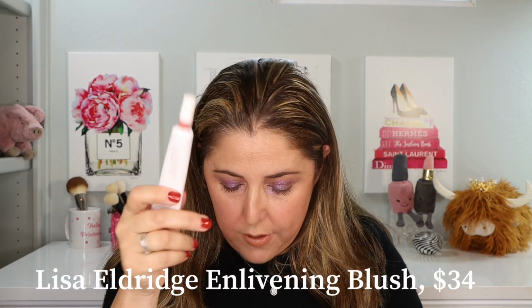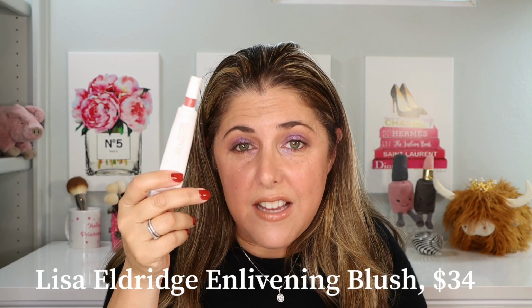Speaking of cream and liquid, Lisa Eldridge Enlivening Blush. This came in 6 shades. I have about 4 of them, I think. They are $34 each. Let's talk about these. I am actually wearing this today in this shade, which is called Island Glow. Sorry about that, I couldn't see in the lighting here. This is an absolutely beautiful product, and I love Lisa Eldridge.